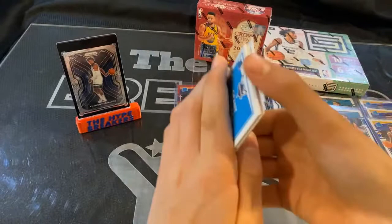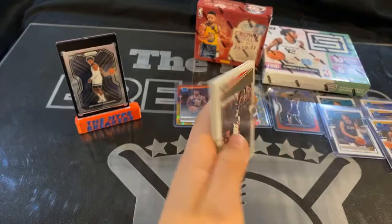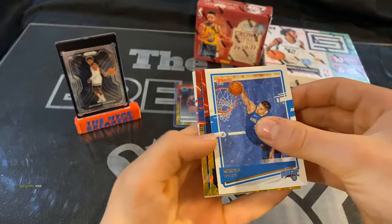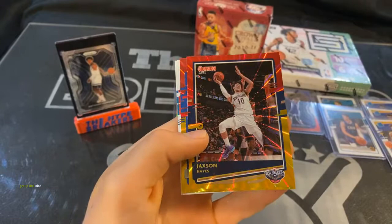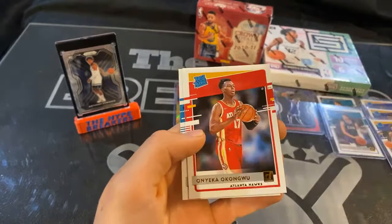Udoka Azubuike. We got Denny Avdija, followed by Jeff Teague, Al Horford, Jay Crowder from Miami, and Anthony Simons, Terry Rozier, Vucevic. Two more lasers. Okay, first one up going to be Jackson Hayes. Red and yellow, followed by a rated rookie, red and yellow, Sadiq Bey for Detroit. Nice one there, Sadiq Bey, rated rookie, red and yellow laser for the Pistons. Onyeka Okongwu and Grant Riller for the Hornets.